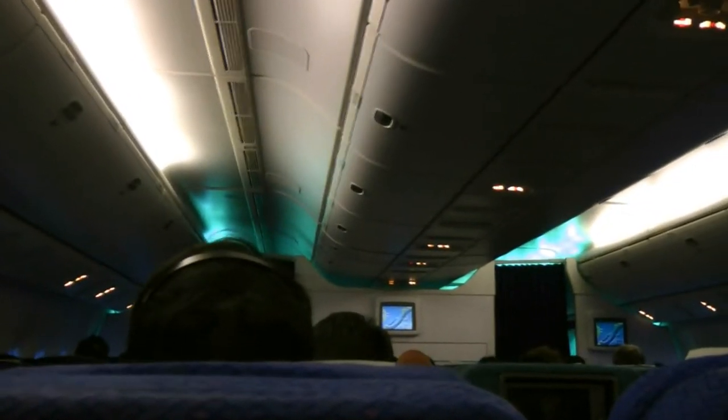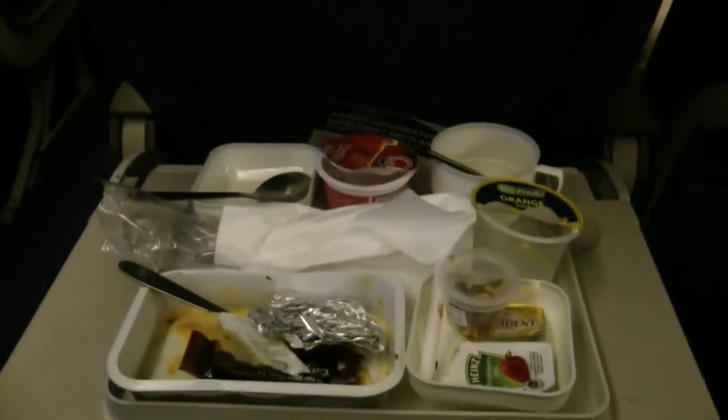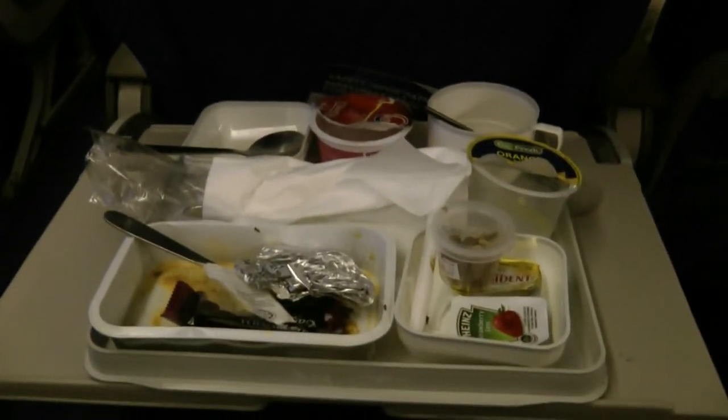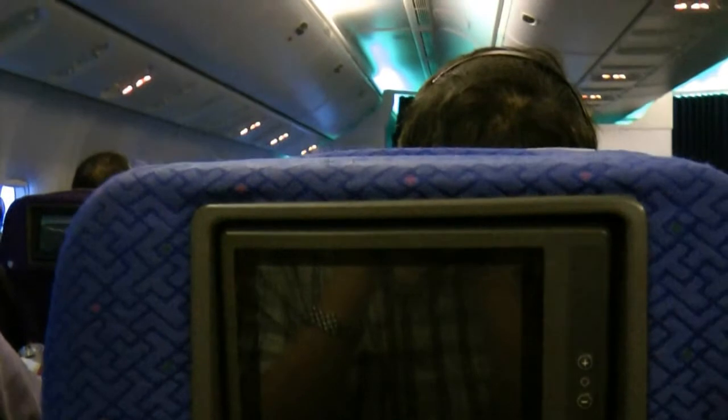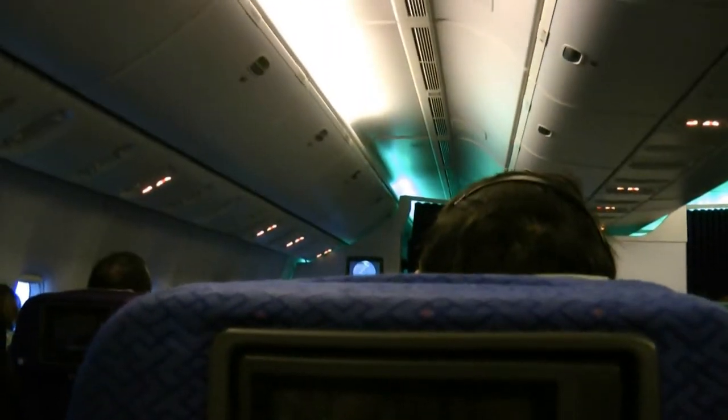You can see here that the cabin is shaking a little, and towards the second half of the flight it became quite bumpy. It was quite difficult to sleep during the second half of the flight because it was consistently bumpy and not really smooth. I'm not sure if that's a characteristic of this flight path to Osaka, or whether it's just on this occasion.